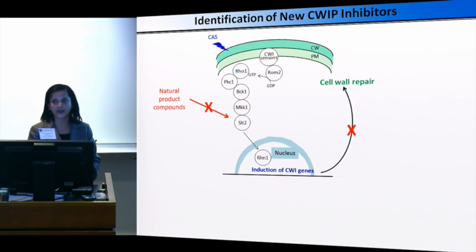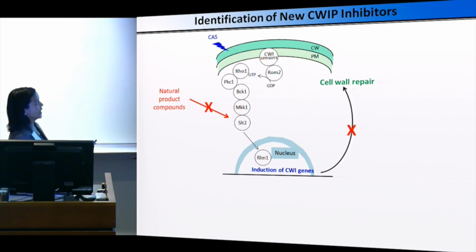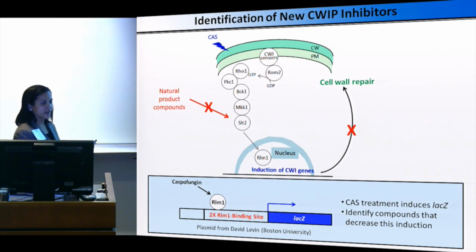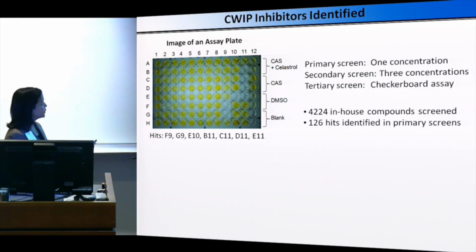So then we asked the question, can we find more natural products that work as CWIP inhibitors, and would these then synergize with Caspofungin? So we made use of a promoter reporter construct that Damien showed this morning. This construct was obtained from David Levin at Boston University. It basically has 2 copies of the RLM1 binding site hooked up to lacZ. Using this, we have developed a high-throughput screen where we take Saccharomyces cerevisiae cells containing the plasmid, treat them with Caspofungin, which induces lacZ, and then look for compounds that decrease this induction. So it's a very simple assay.